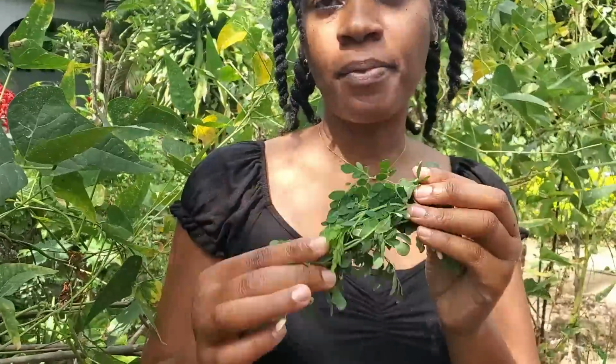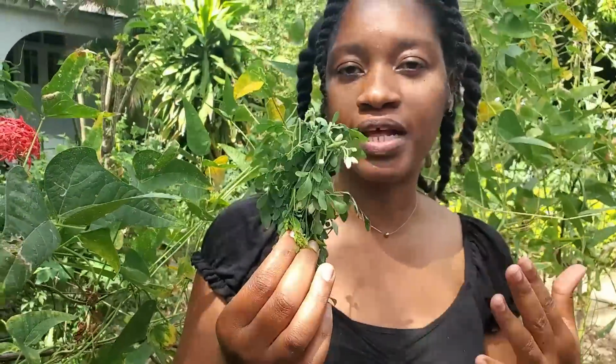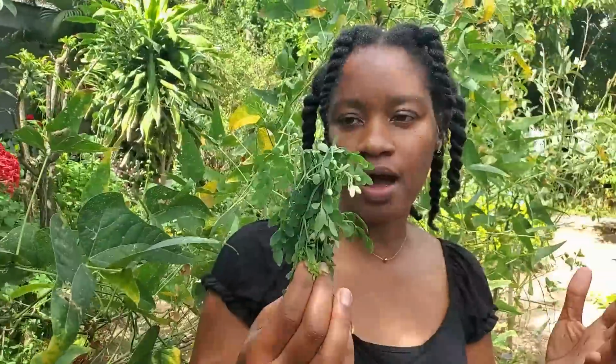Sometimes I drop a little bit of the oil in my smoothies, because the oil is very good to take internally as well. And I must make this distinction. Sometimes we have moringa oil that is infused, so persons will use a carrier oil like coconut oil and the leaf to make the oil, and that will come out a bit green. But then you have the seed oil, which is very yellow. So you have to know that difference and know what exactly you are taking.